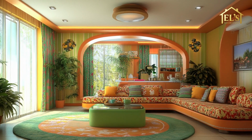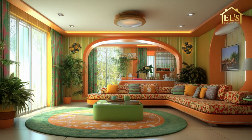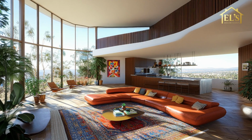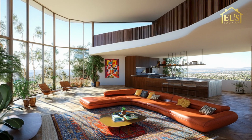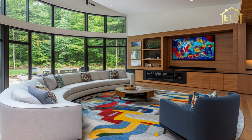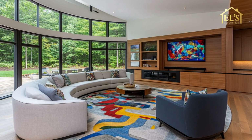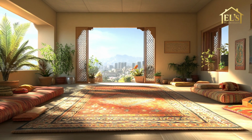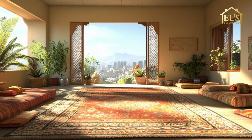Use rugs to define different zones and arrange furniture in curves or clusters. Keep traffic flow open and play with angles. Straight lines were so not retro. It's about energy and ease. Pro tip: try sketching your layout first. It helps you experiment without dragging heavy furniture around.